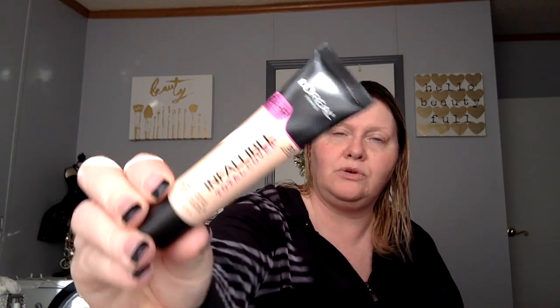I did already prime my face and I used the Too Faced Hangover RX Primer. This is like one of my favorite primers. I just really like it, especially in the fall and winter months when my skin is a little more on the dry side. I hope I got the right shade. I got 301 Classic Ivory. I believe this was the lightest shade, and this is the L'Oreal Infallible Total Cover.